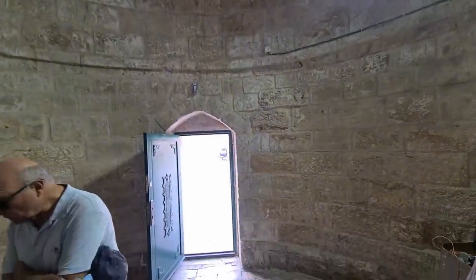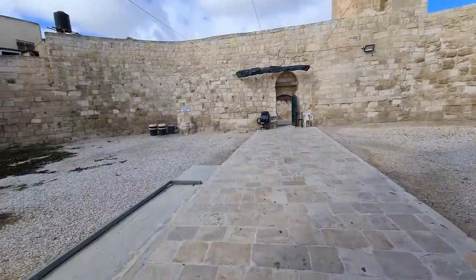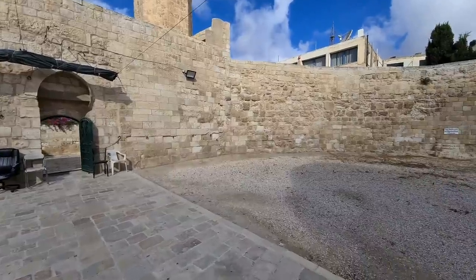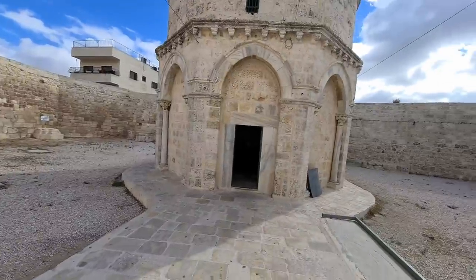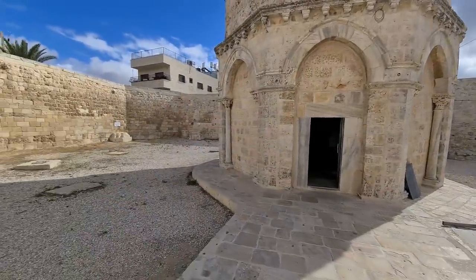Amazing, isn't it? I want you to imagine him standing here together with the 12. Actually, there were 12 already. Judas wasn't there, but there was another one. And he told them, I will come back from the same spot. Again, I will come back from the same spot.